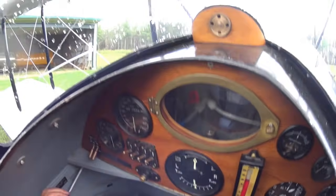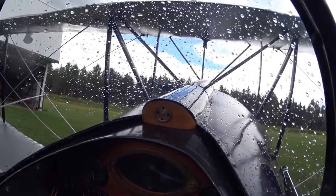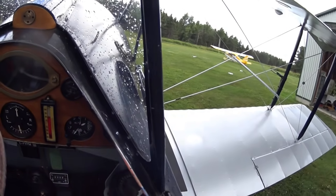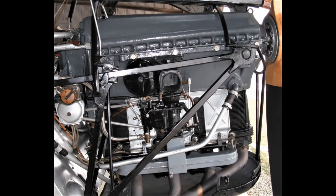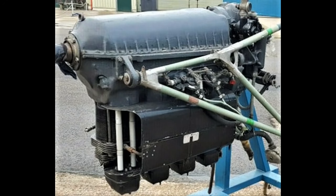Okay, brakes are set. Ready to tickle the fuel. It's true. Gypsy Major engines in Moths have to be tickled before they'll start. Or at least that's the verb we use. But what we actually mean is we have to flood the carburetor into the intake manifold to prime it for start. Gypsy Majors in Moths don't have a direct cylinder prime like Lycomings and Continentals do.